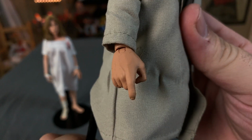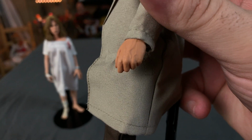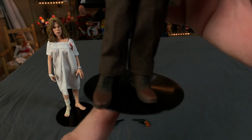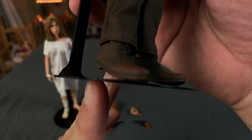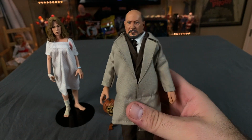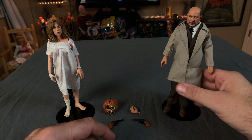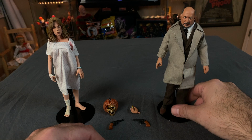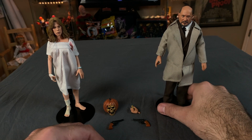But there's that. We got the detail in the hands. This hand is posed to hold one of the pistols, and this hand is just closed like that. He's got the brown slacks and down to his brown shoes, which are right there. All in all, I think this figure is a good to great representation of the Dr. Loomis character. As I said, it looks like Donald Pleasence as far as I'm concerned, and it does a good job of getting the representation correct.